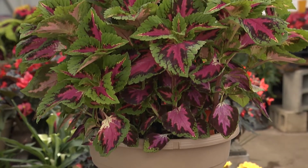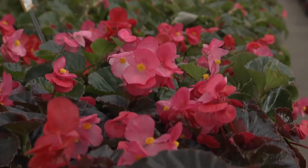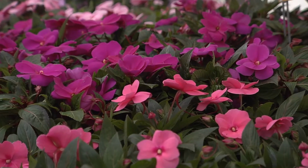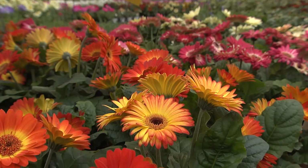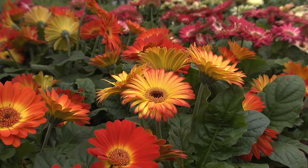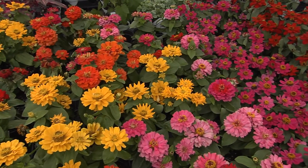With annuals, there are shade annuals and then there are full sun annuals. Shade annuals typically are coleuses, begonias, impatiens. They like deep shade or part sun, part shade. All of the other flowers that we have here in the greenhouse, they tend to go for full sun. So anything that has a bright flower, usually they will do better in the sun.